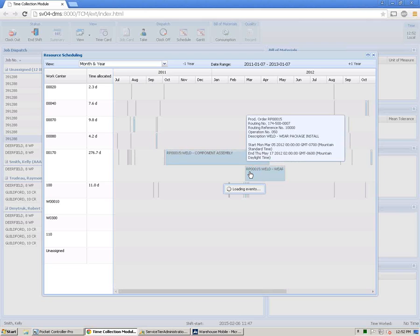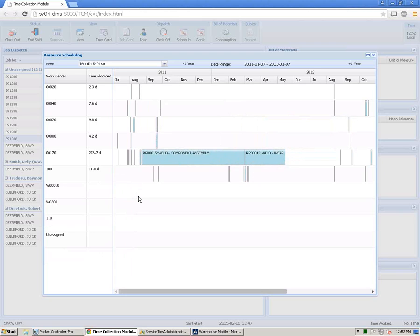So as soon as I do that, it'll reschedule everything that's a predecessor to that. And so I can do some local optimization if I need to on the shop floor for controlling where work is done and reassign it and that type of thing.